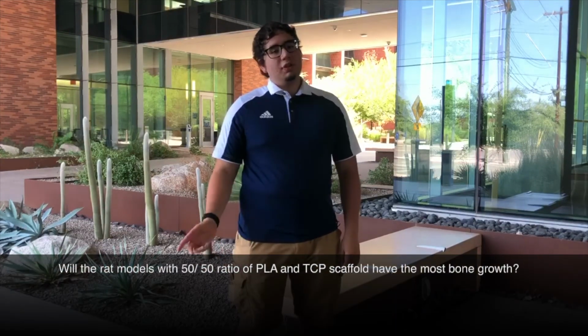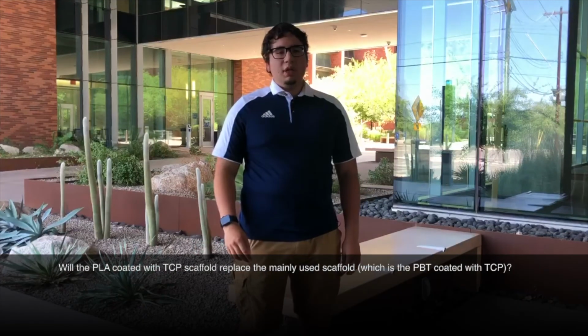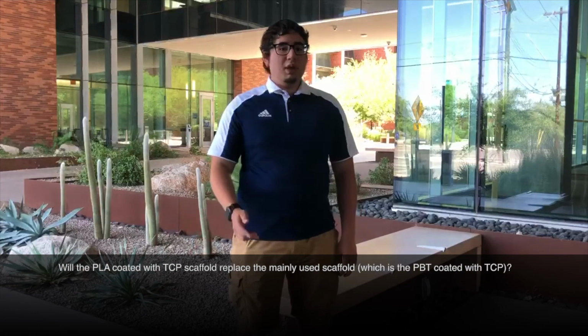Alright, my final two questions are, first, will the rat models with a 50-50 ratio of PLA and TCP scaffold have the most bone growth? And second, will the PLA coated with TCP scaffold replace the mainly used scaffold, which is PBT scaffold coated with TCP?